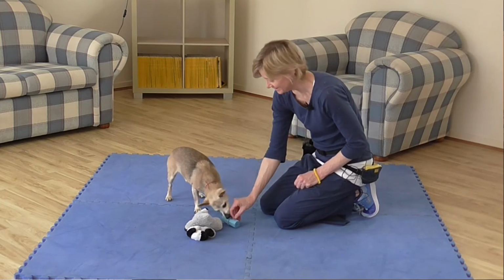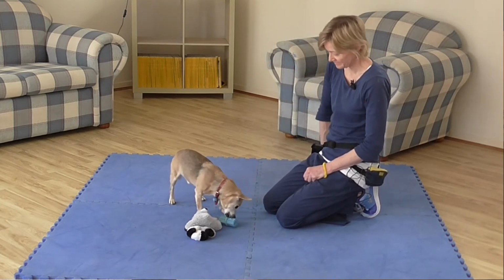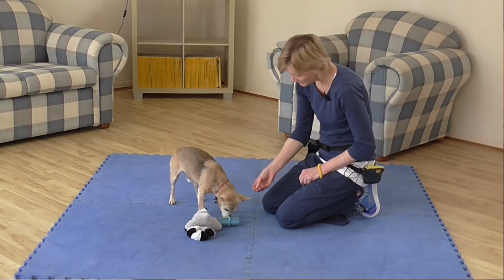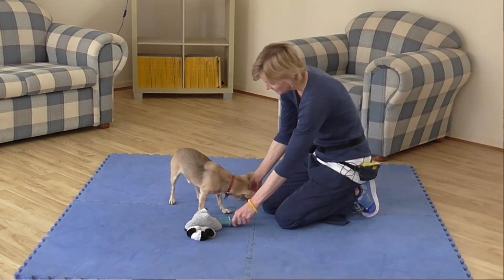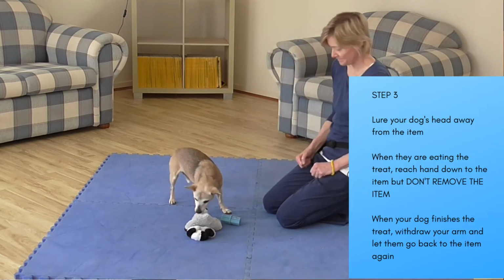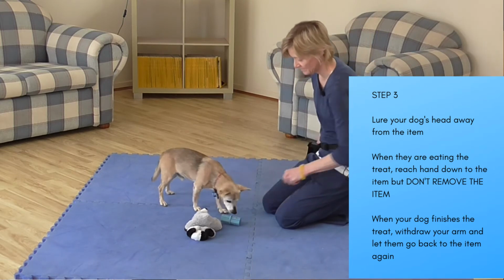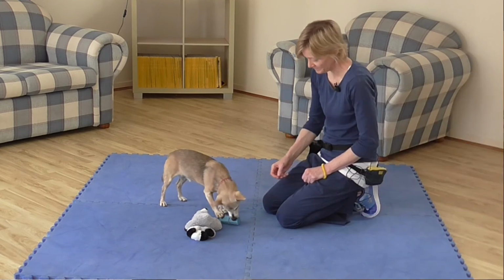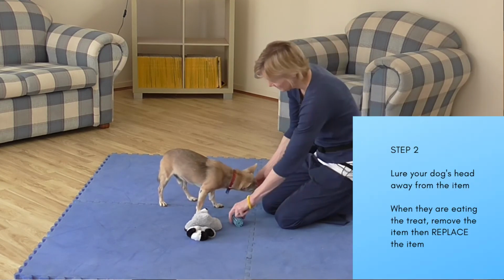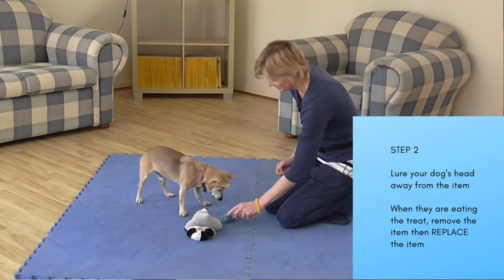I'll make that chew item a little bit more interesting by poking some more treats in there to get his interest on that chew item or the chew toy. I'm going to try to lure him away from it again, and I'm just reaching down but not removing it, and Marco's finished that treat, but he's got the toy back again. Getting his attention back on that chew item, and I'm going to lure him away, and I'm going to pick up the item and then put it back when he's finished eating that treat.